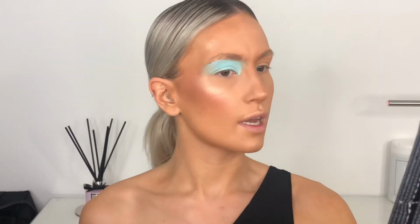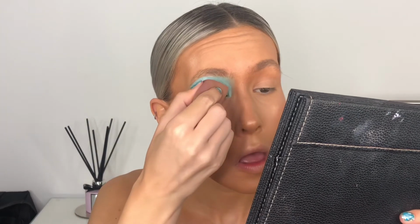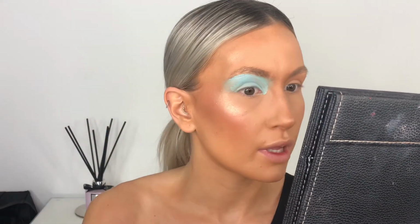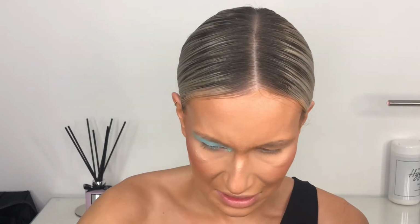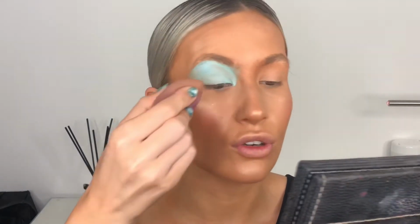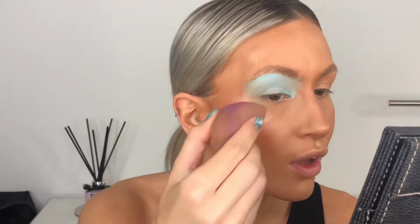And maybe we should have done eyes first. I never thought that one through, did I? I'm going to take my beauty blender over it a wee bit to try and blend it out. If blending it out is the right thing to do, I don't know. Literally, it was only the tiniest little clipping on her Instagram of her doing this.